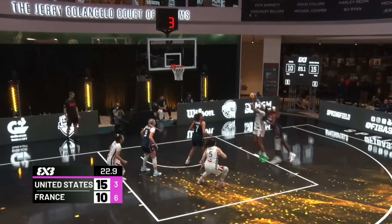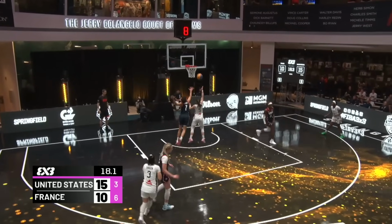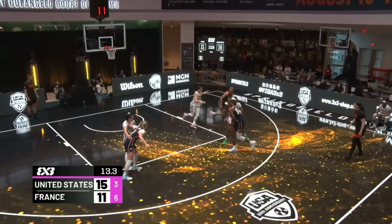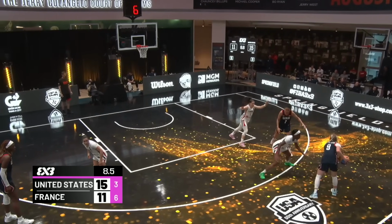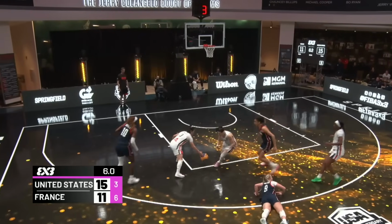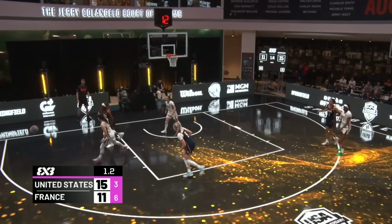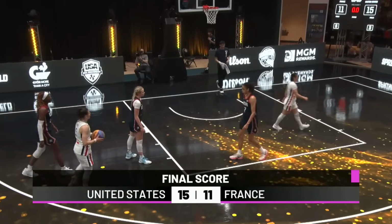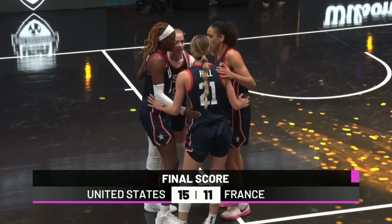This 2, no good. But the sands of the hourglass starting to fly through a little quicker for France. Paget lays it up and in. Paget now has 4. You're almost playing keep away here if you're the U.S. Shot clock at 5. Van Lith looked for contact, didn't get it. 2 for Ngo, and Jacques does not go, and that will do it. 0s on the board, and the United States advances. And they've got one more pool game left to go, where they know they will make the final.